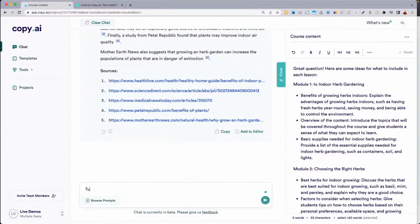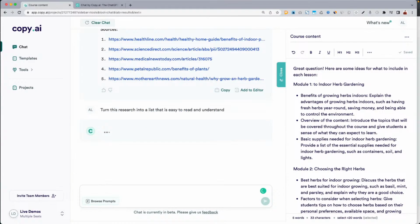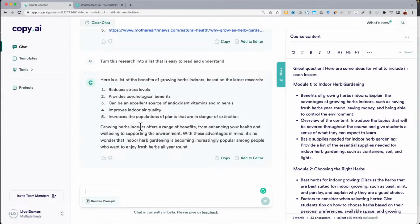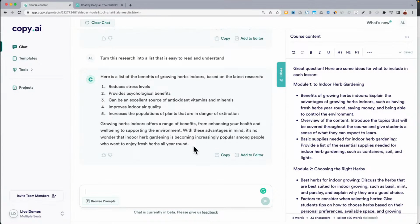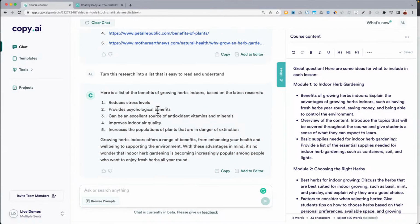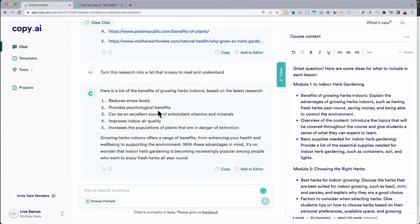Okay. Turn this research into a list that is easy to read and understand. All right. That's easy to understand. I mean, there you go. There's module one or lesson one. Now let's do it again.